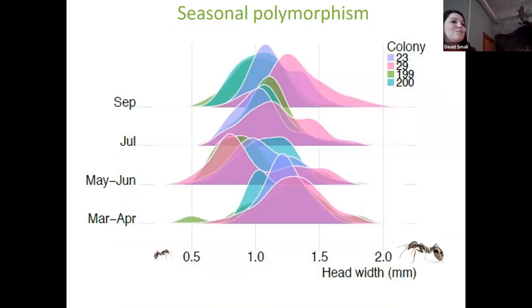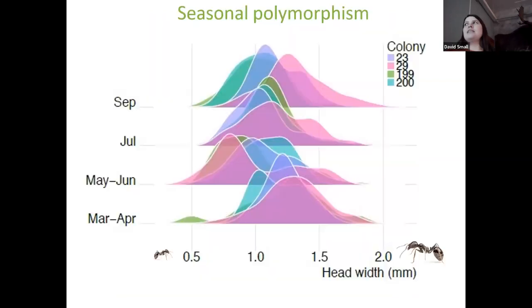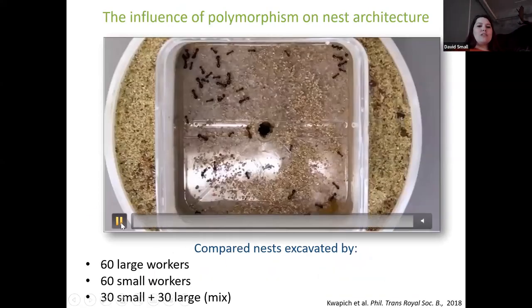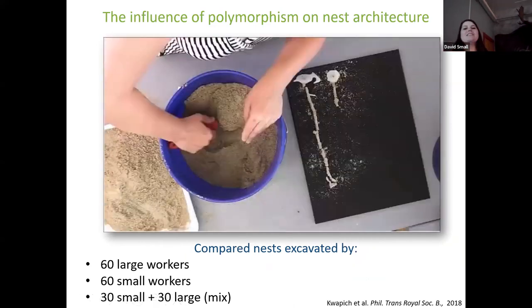Different colonies produce worker size distributions that vary across the annual cycle. So I wanted to know how these differences in worker body size would affect that wild structure. So how does a mix of large and small workers affect this thing? So what I did was I took this question to the lab and made some simple buckets full of ants.